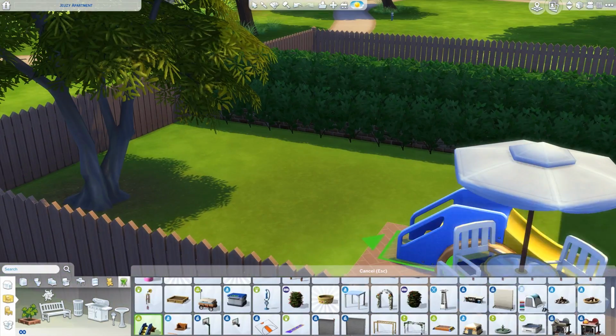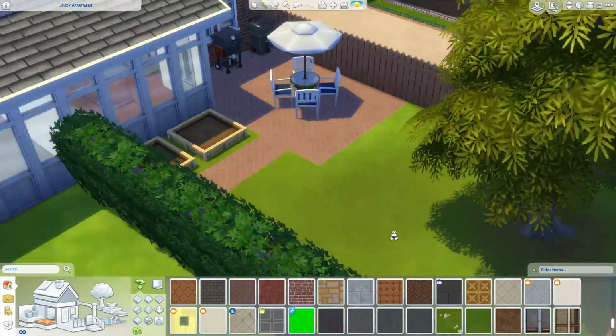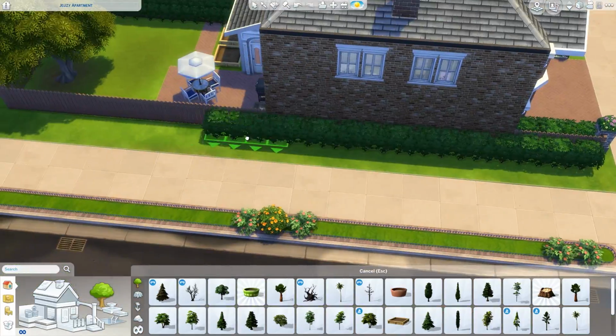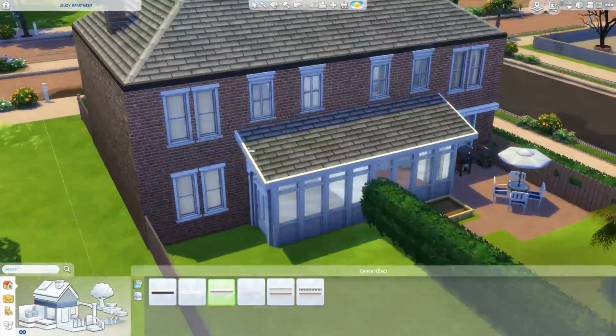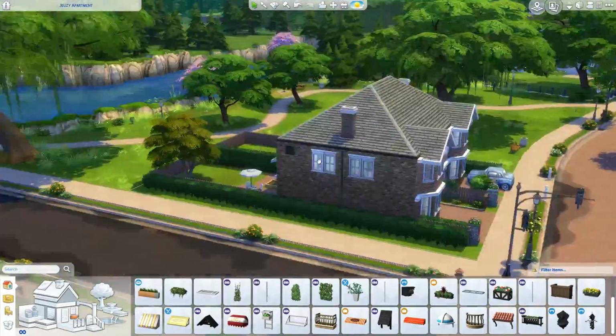I was going to use this slide, and I was like, I don't really want to use toddler stuff. Although I might have used toddler stuff in this house. I can't remember. That's pretty much it, though. We're just getting a hedge down the side of the house just so it adds a little bit more oomph, because we've got this big blank brick wall there, which is what it's supposed to be like, but we'll just get a gutter on that and a little vent as well.